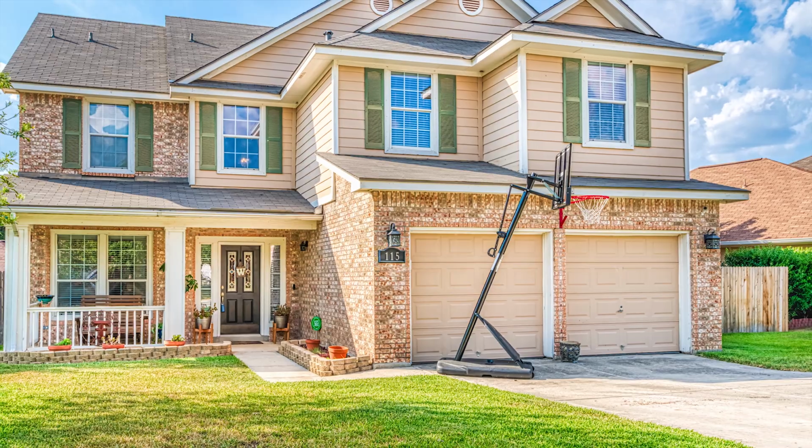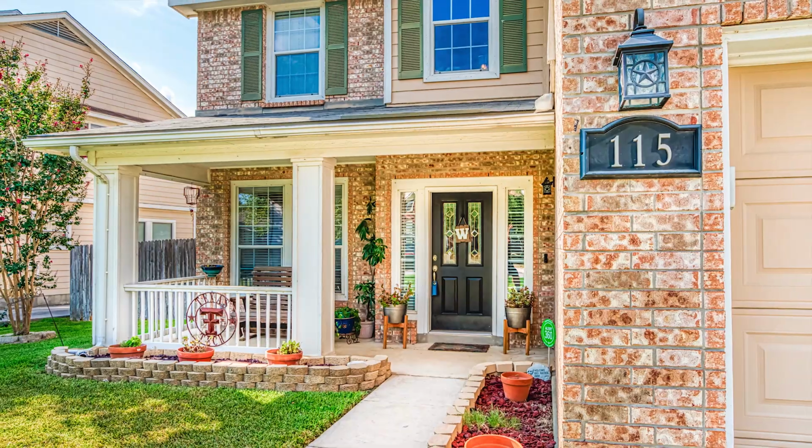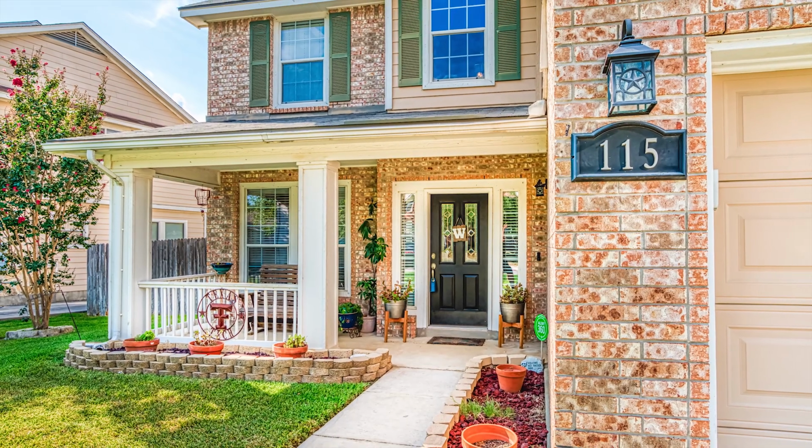115 Eagleville recently sold for $303,000 and is a great representation of what you'll find right in the heart of Stone Oak. Like much of the rest of the area, Eagleville was built in the early 2000s, in 2005, and sits on nearly a quarter of an acre, backing right up to a greenbelt.